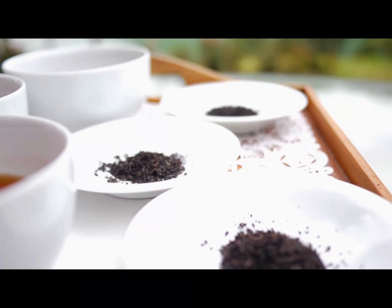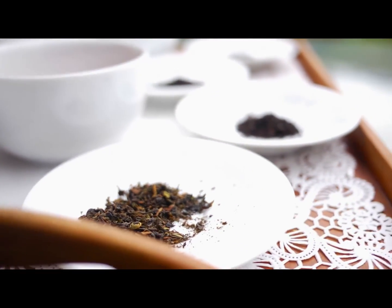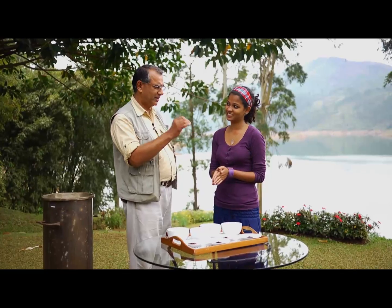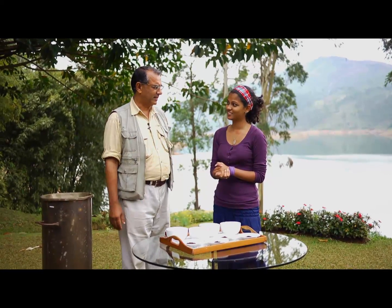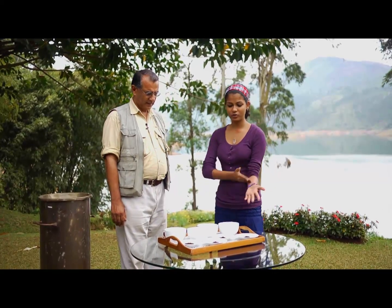Now, the tea experience is a rare opportunity for the guests who come to Tea Trails to get an insight into everything that takes place from the time we harvest the tea shoots until the tea is processed and it leaves the factory. So we give them a thorough insight into everything that takes place there. So what are you going to show me today? Why do we have all of this here?